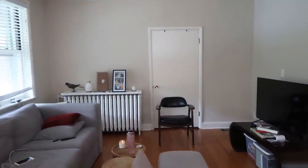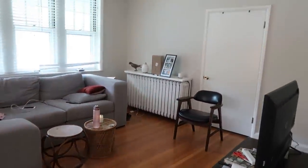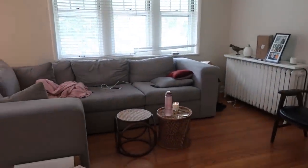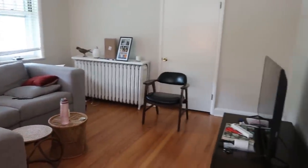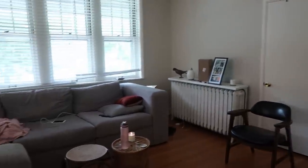It's pretty boring and blah right now, but I think adding a bit of color, some texture, a couple new furniture pieces will really make the difference here and make it look a lot more homey. You can see we've definitely not moved much stuff in yet, so it is a work in progress, but that is the name of the game, I guess, when you move.